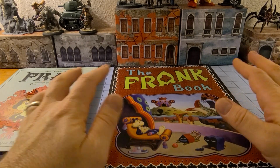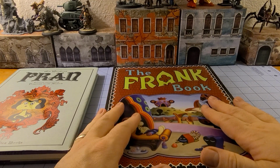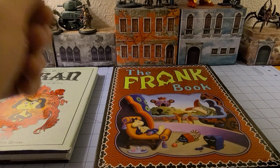So do take a look if you want something crazy and very much in the realm of surrealism, because that's not something you often see in American comic books especially.